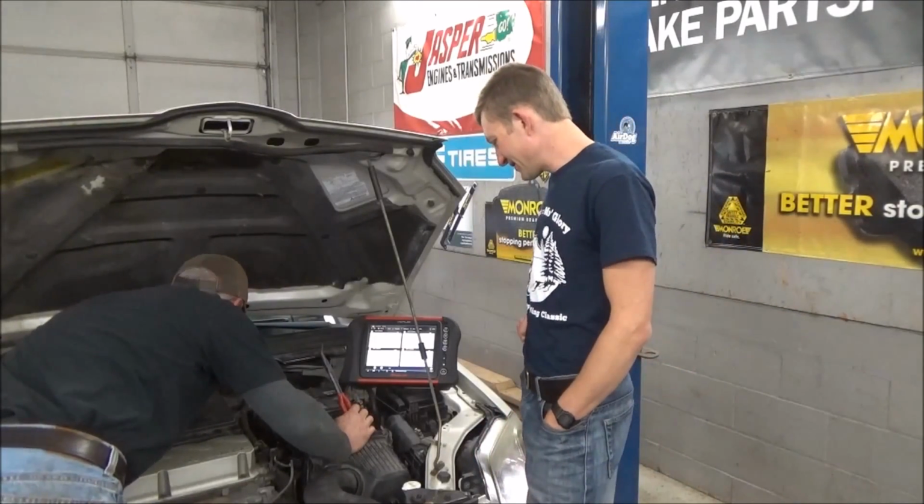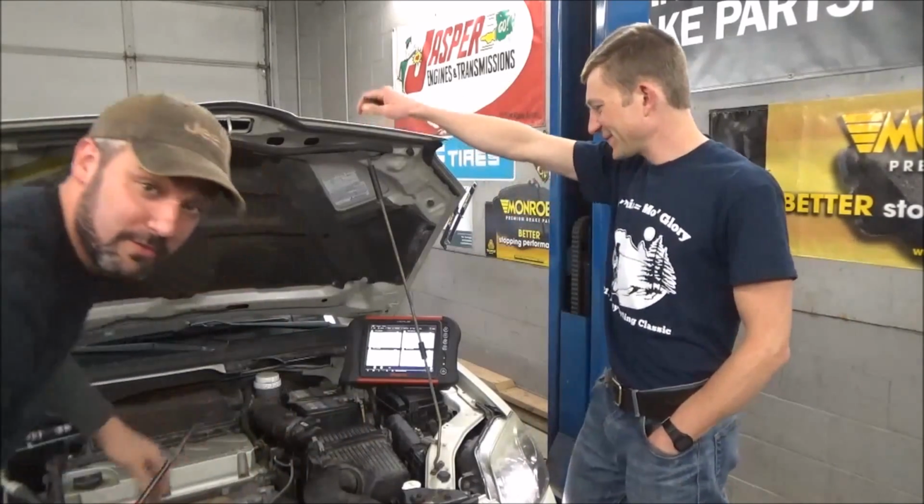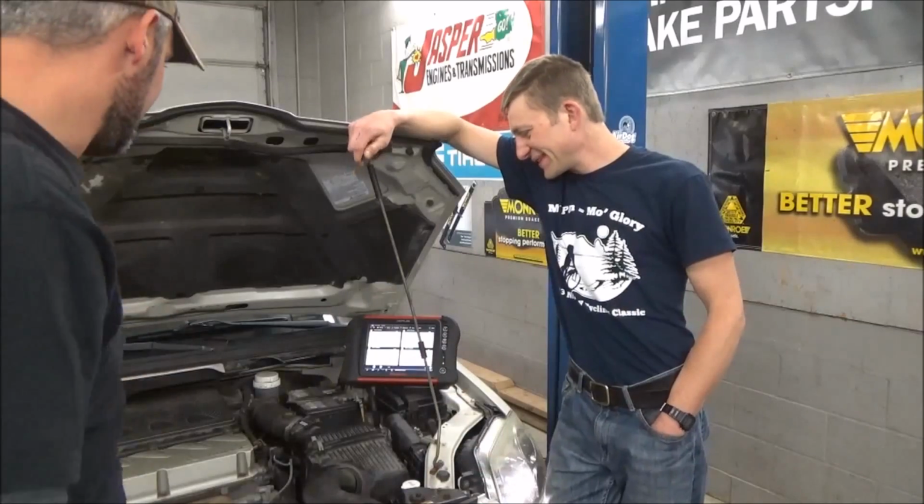Uh-huh. So he gets a complimentary top-end engine cleaning with the diagnosis. I mean, that's a service. Not everybody cleans the intake for the customer.